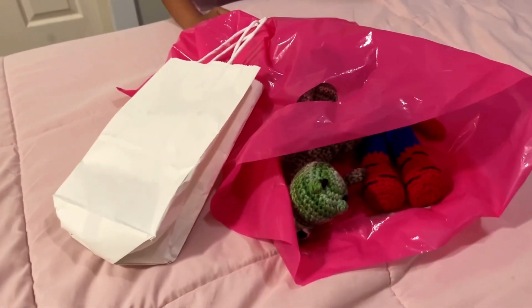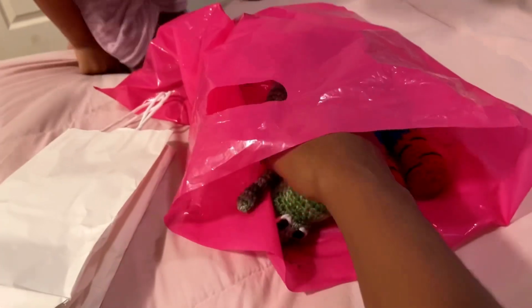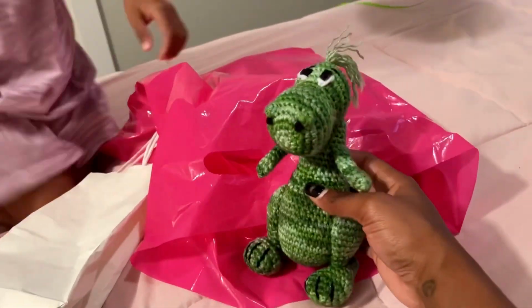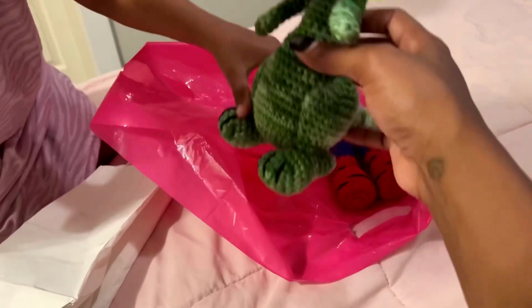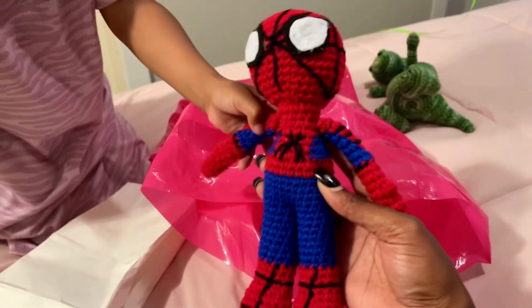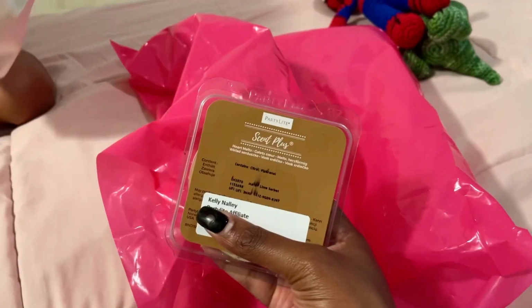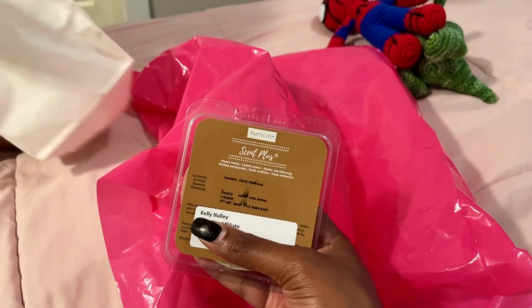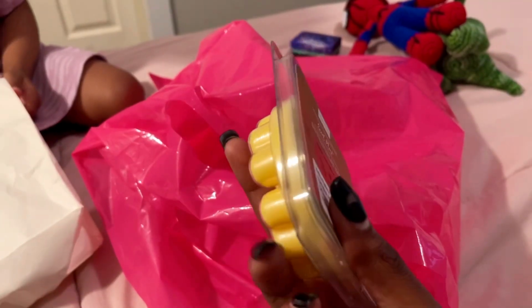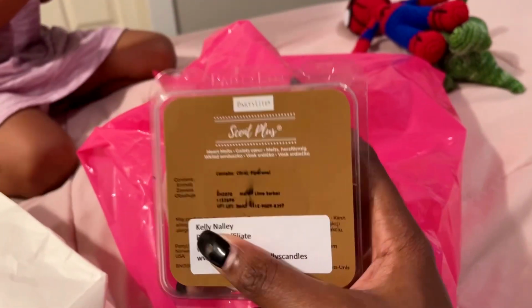All right, let's get into it. So first thing we picked up are these little crochet toys. I picked up a dinosaur and a Spider-Man. Then I picked up some wax melts. These are Party Light wax melts. It smells so good. It's like a mango something. Really good.